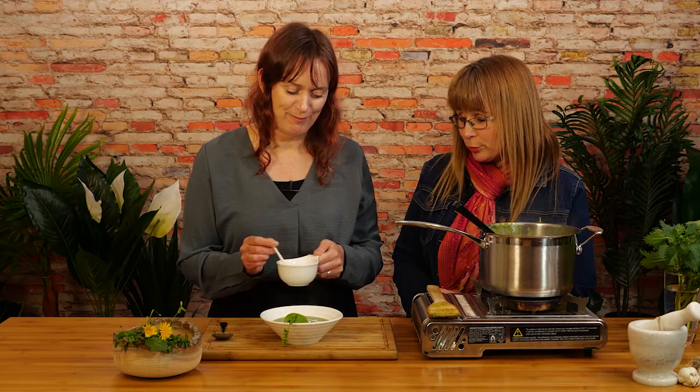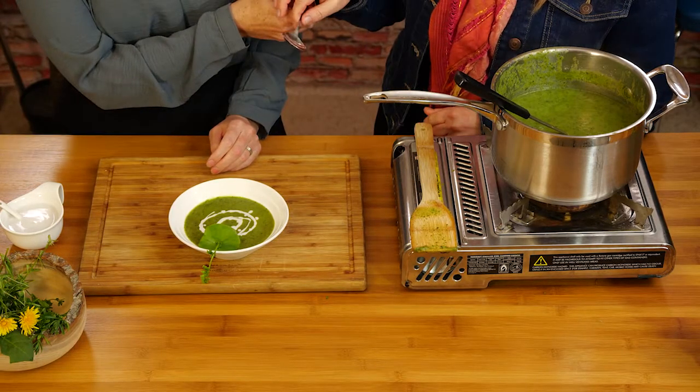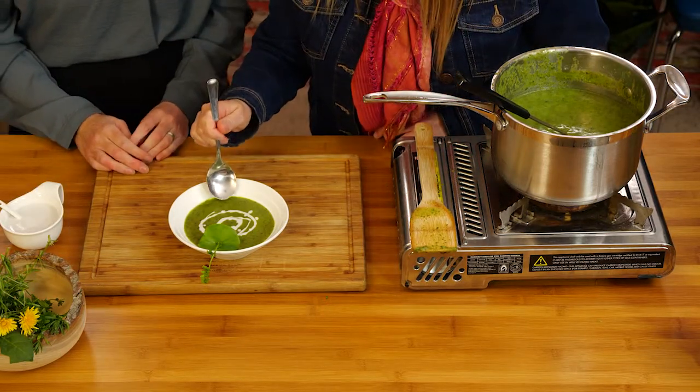Oh, that looks pretty impressive. Okay. Actually, it looks like a chef. Do you want to try it? I'd love to try it. It'll be hot. You'll have to blow on it. I think you should go into MasterChef with this one.